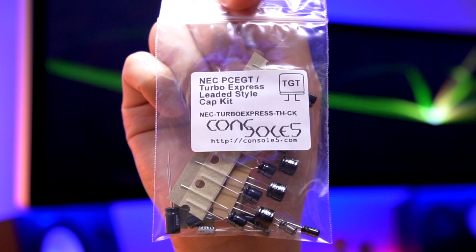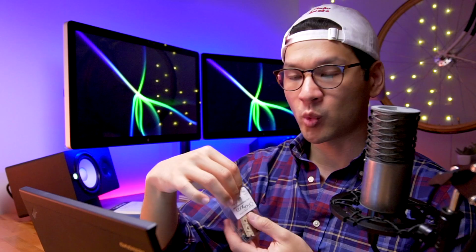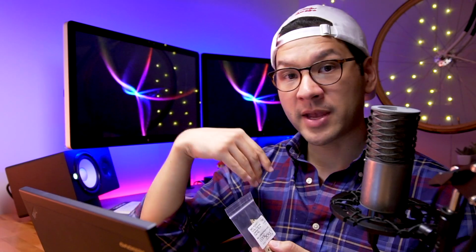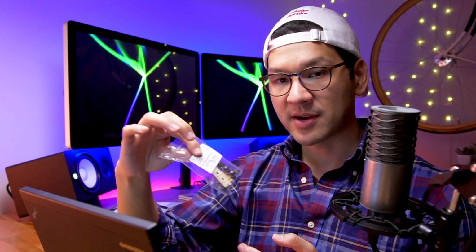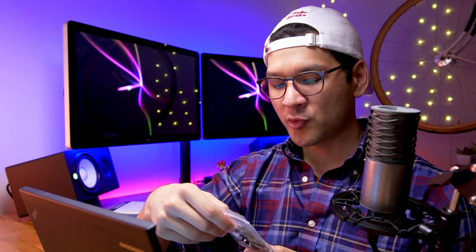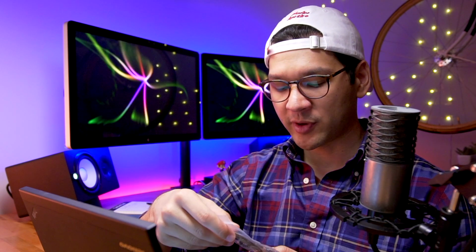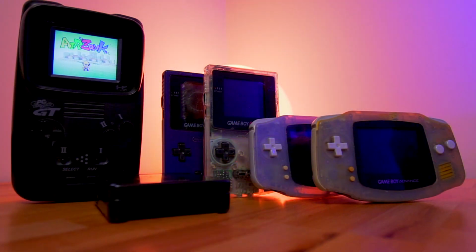On another note, I actually did get a capacitor kit for the PC Engine GT. I will be doing a refurb video for one of these, probably the one I did just pick up, and hopefully make it look like new, really just kind of give the shell, the entire thing, a really deep clean, replace every single capacitor, and hopefully get it running like new and looking like new. So that'll be a really great video. I'm going to be doing that really soon. So be sure to stay tuned for that.